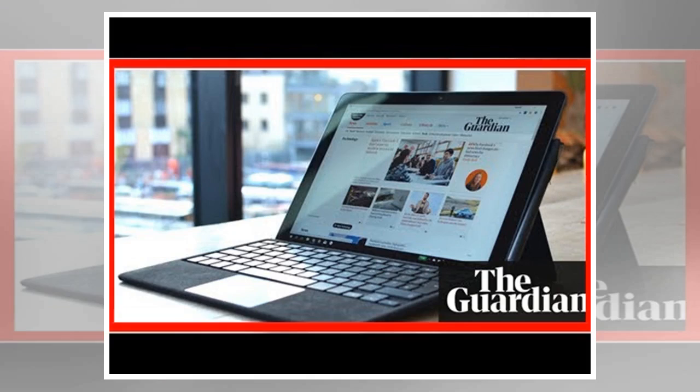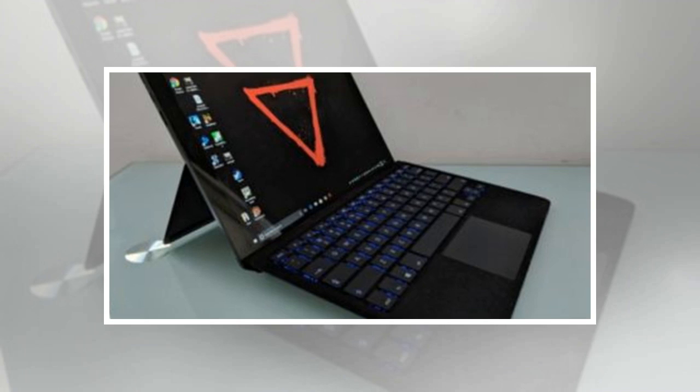Ports: the power button doubles as a fingerprint scanner above the volume button and a full-sized USB port on the right side, with 2 USB-C, a USB-A and headphones ports on the left. Photographed Samuel Gibbs for The Guardian.